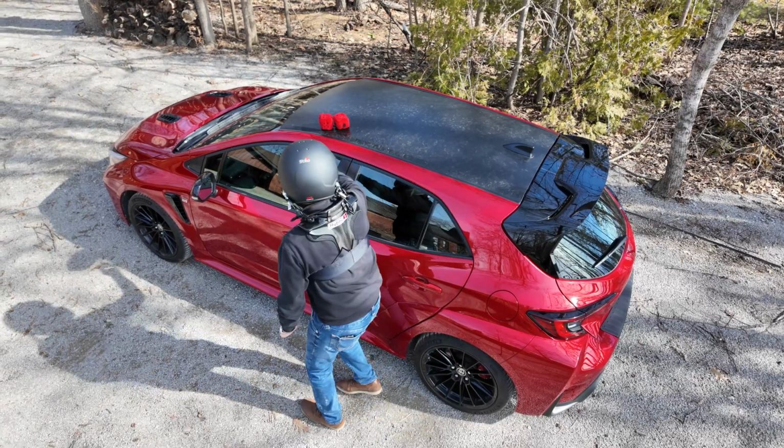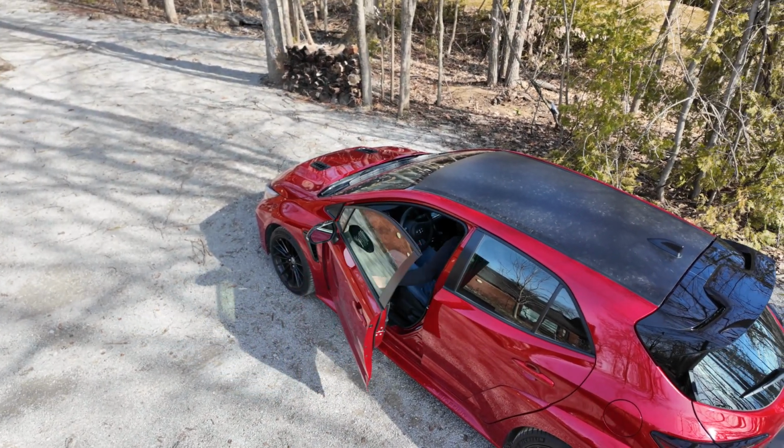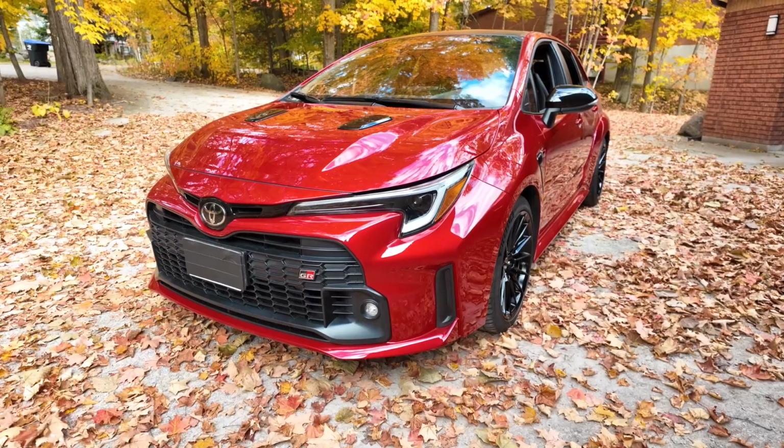Hot hatches often end up seeing track use, but some are far better suited to the track than others. How does the GR Corolla compare? The GR Corolla can be a perfect track day car, but not for everyone.